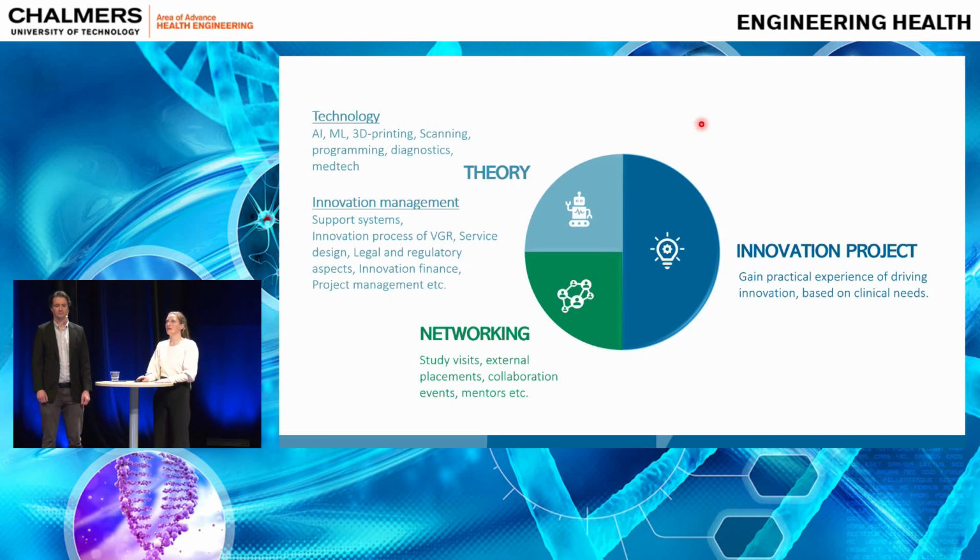And a big focus is to work together with their own clinic. And we also have an external reference group participating during this process. And the theory and the networking part is a very important complement to be able to work practically with the innovation project.